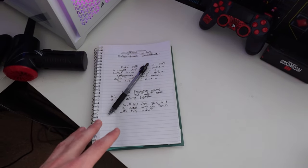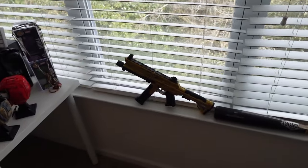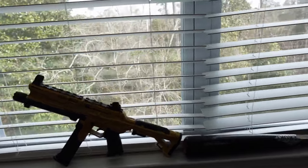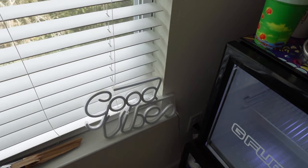We got a journal that we do scripting in and then video ideas. Probably one of my favorite pieces in the setup over here. We got the gold 3D printed Cuda. Shout out Brent for printing this for me. People ask about this all the time. Got a broken bat from a baseball game I went to. Good vibe sign, because you already know, always good vibes.